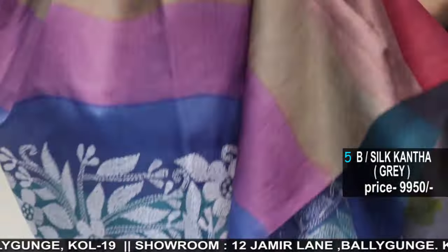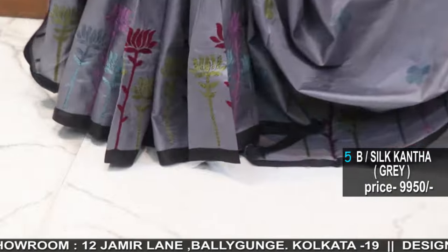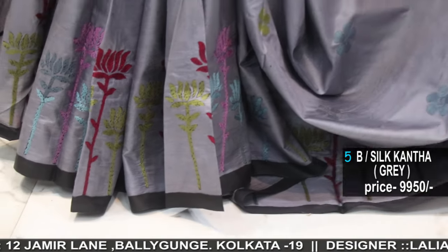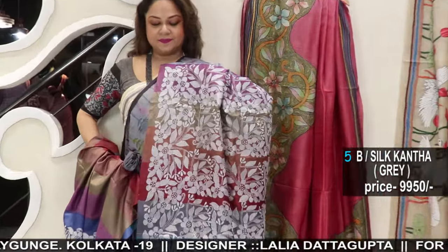This is a lovely blouse piece. And here is the sari. Very pretty, not too loud colors, use subtle colors to highlight the weaving silk pallu and blouse piece.